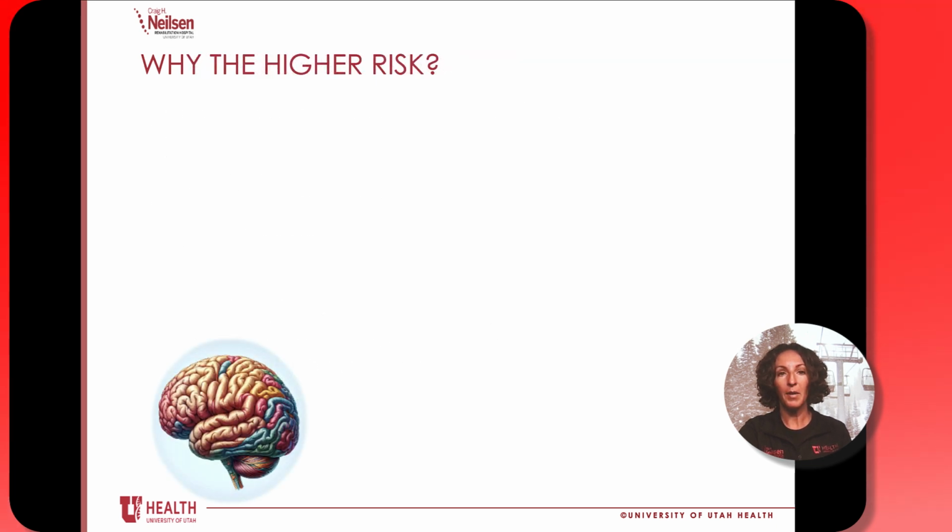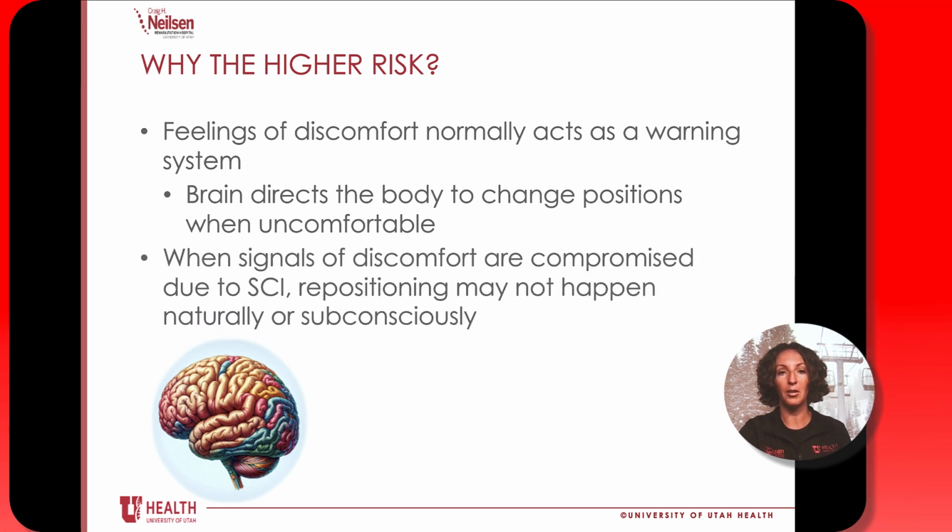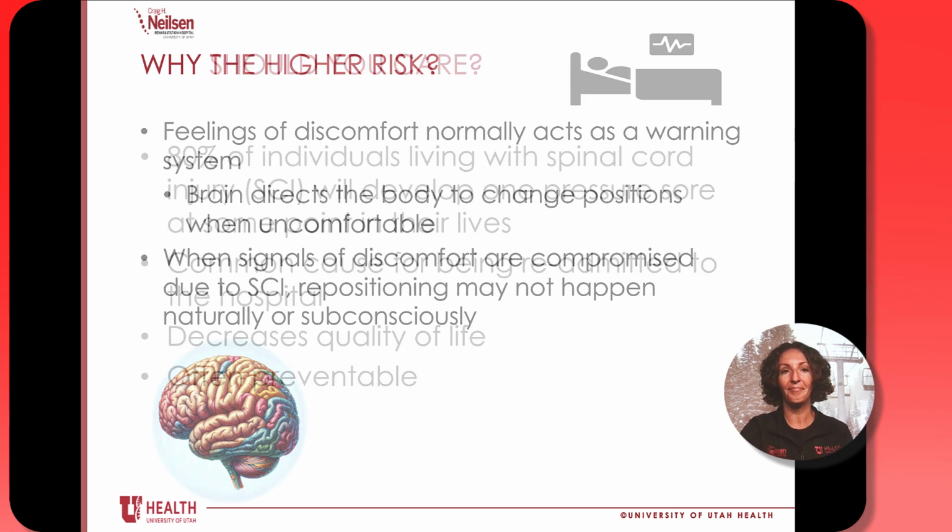So why does having a spinal cord injury increase the risk for skin problems? Feelings of discomfort normally act as a warning system, and your brain redirects the body to change positions when you feel uncomfortable. These subconscious movements are enough to redistribute the pressure and the blood flow throughout your body in order to prevent pressure problems. Since these signals aren't happening right now, we need to make sure that you're making a conscious effort to move through measures like pressure relieving and turning.